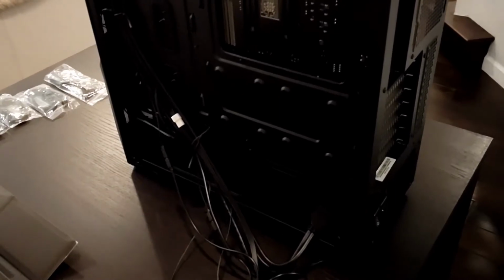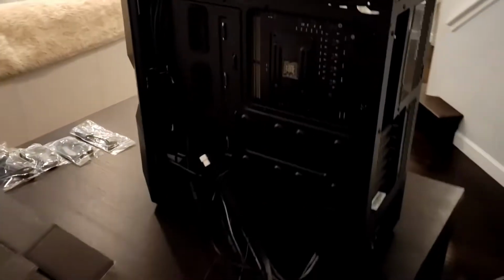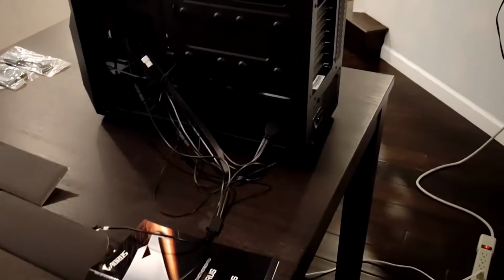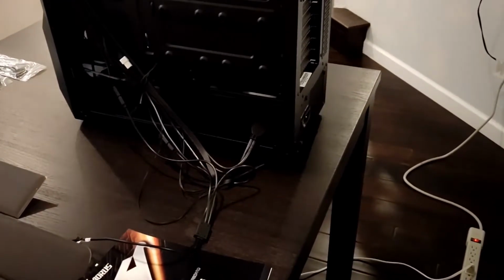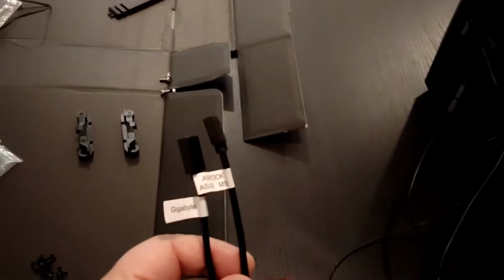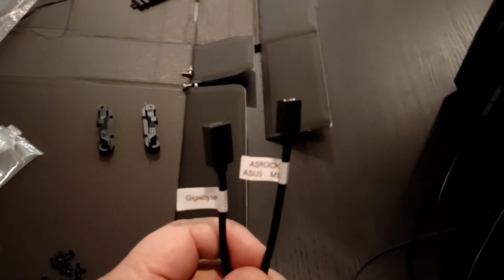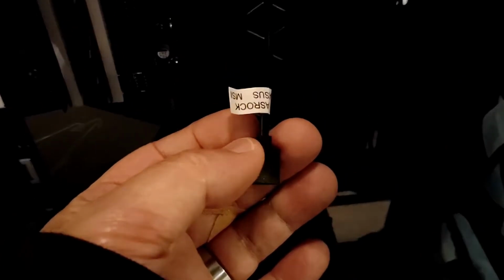Okay, so this is day 2, and we are going to continue with the cabling. Now, before we get into cable management, let's go ahead and connect the wires from the PC case to the motherboard first. We're going to start off with the fans, connectors for the fans. For this motherboard, there's actually 2 different ones depending on your motherboard. So this was interesting.